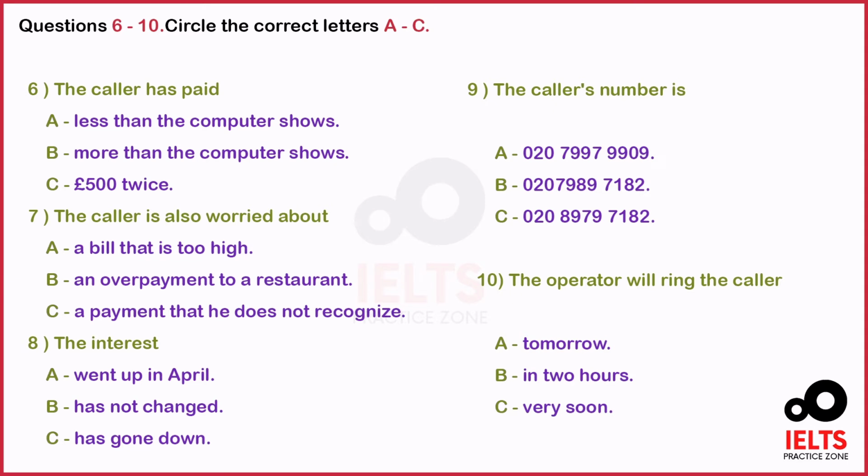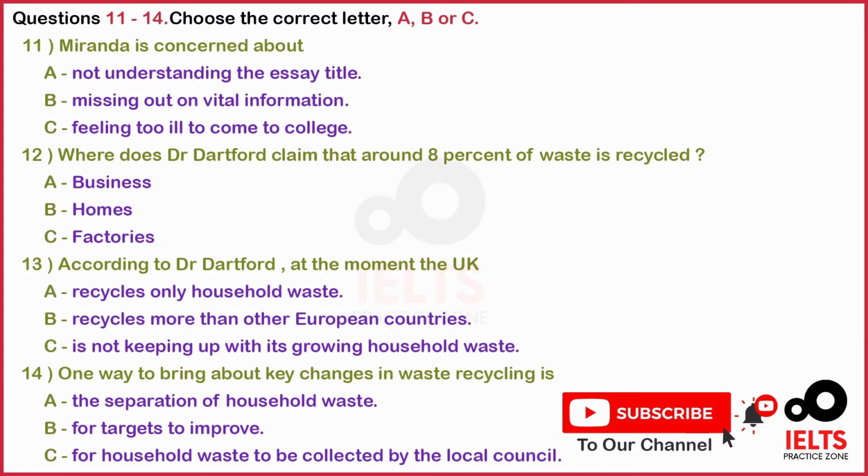That is the end of Part 1. You now have half a minute to check your answers. Now turn to Part 2. Part 2. Government's waste strategy. First, look at questions 11 to 14.